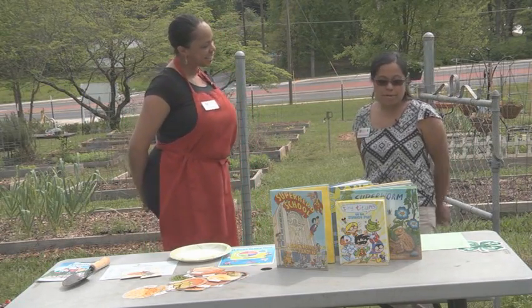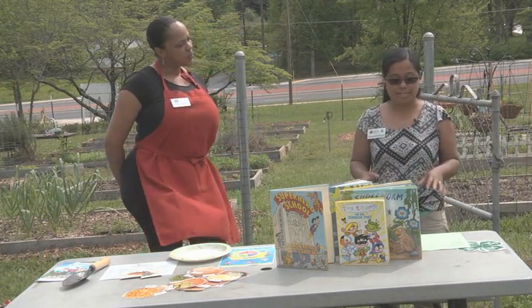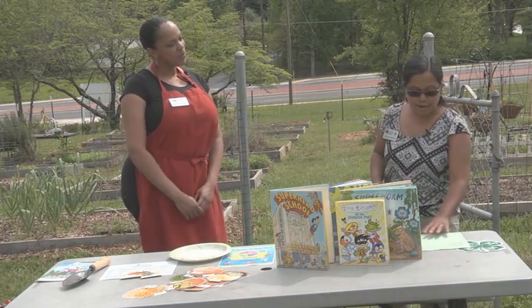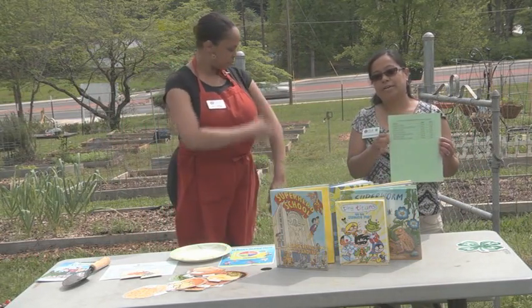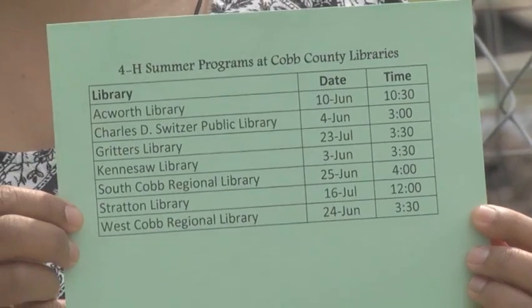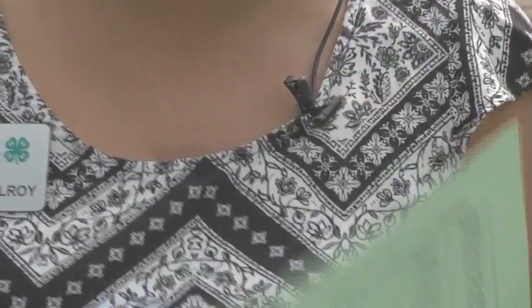Well, today we're going to focus on the summer programs we're going to be bringing to the Cobb County Library System, and we'll be all over Cobb County Libraries. What you want to do is go online or connect with your local library and see what time we'll be there and what day. So we hope to see you out there in the summer.